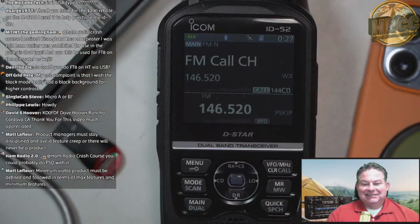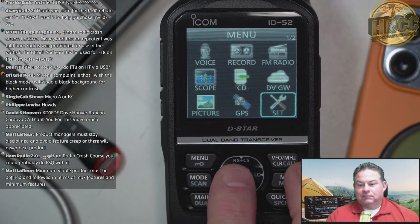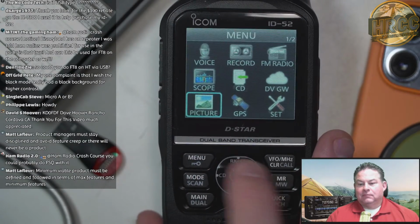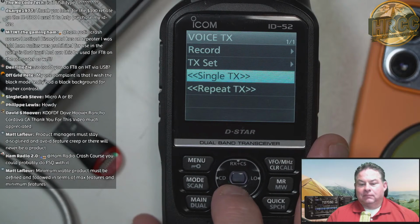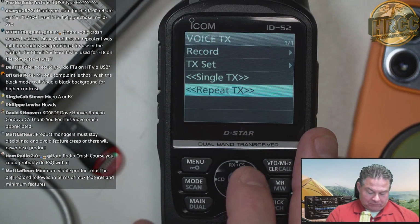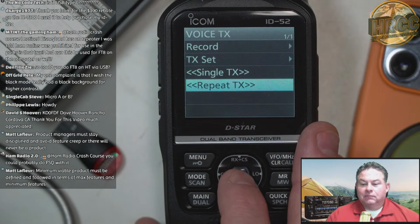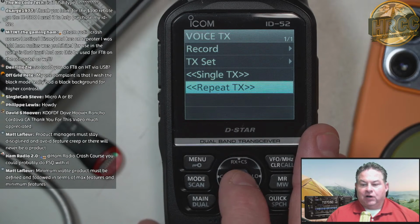Okay, so that's kind of around the outside. Let's go to the menu. So you can see you've got these visual squares, which is very reminiscent of the 705. This will do recording, transmit, single transmit, repeat transmit, which is actually kind of interesting. So you can transmit a recording with this. I didn't realize that. It should also, in D-Star mode, have an auto reply.